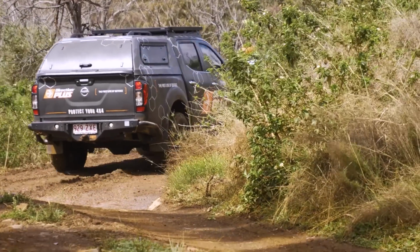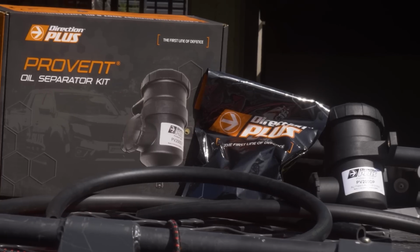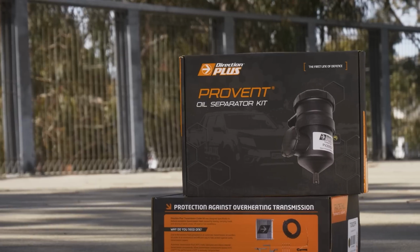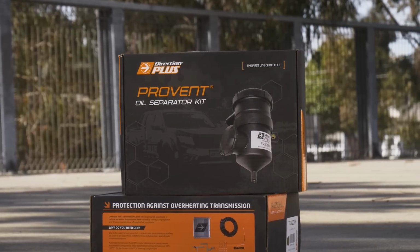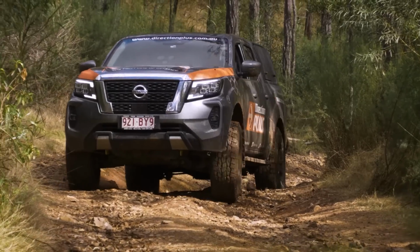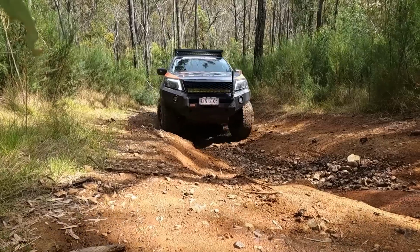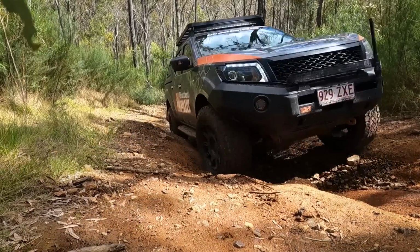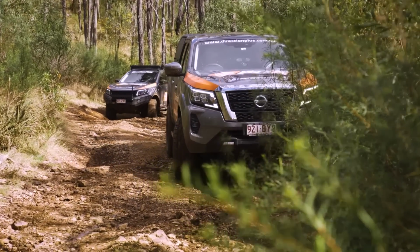A catch can, or oil separator as we call it, is designed to catch the oil out of the vapour that comes out of your rocker cover, and then it goes back into the intake manifold. If you don't have a catch can, the oil vapour itself goes over your turbo, into your intercooler, fills your intercooler up with oil, cools it down, turns it into an oil, and then that oil runs through your lines into your intake manifold, where it starts to carbonise, crystallise, turns into a soot.